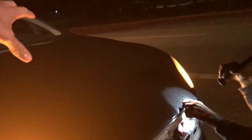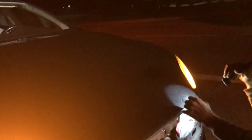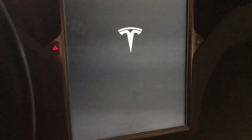The problem is, though, the hood is electronic. There's no mechanical lever to pull to release it. Okay, we got the binnacle up. Good. So, yeah, we got the display lighting up.